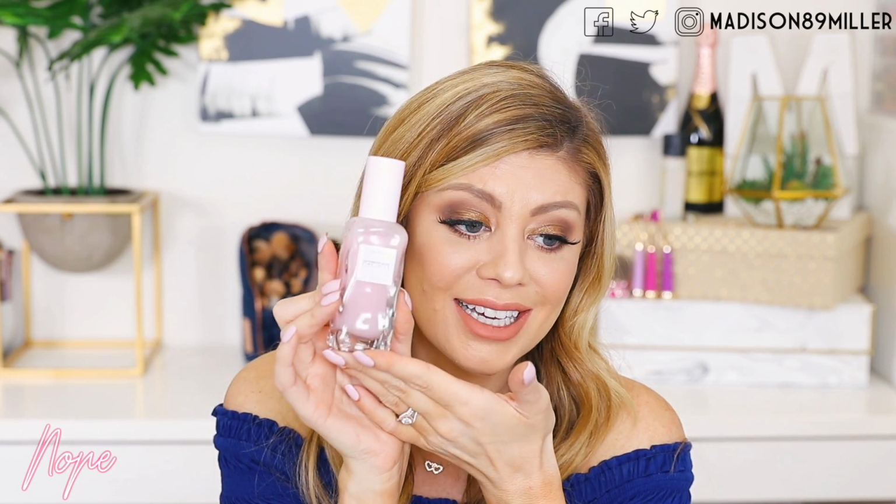Look how cute the packaging is. I mean, the packaging is adorable and it smells really good. It smells like a Starburst. Yeah, it smells like a Starburst. But for dry skin, this is a no-go.